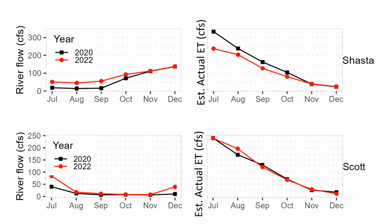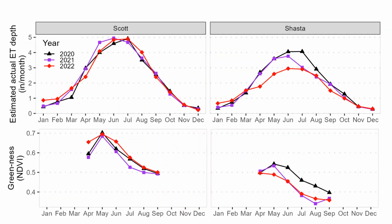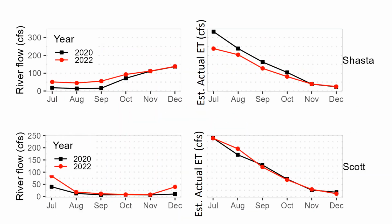And interesting, if you look at the difference between 2020 and 2022, that difference in consumptive use, sorry, the pointer's not working, but in the upper right panel, the difference in consumptive use between the 2 years, interestingly, turns out to be pretty close to the difference in the flow between those 2 years. Similarly, in the Scott, there wasn't really a reduction in evapotranspiration between the years, and there wasn't a difference in the stream flow.